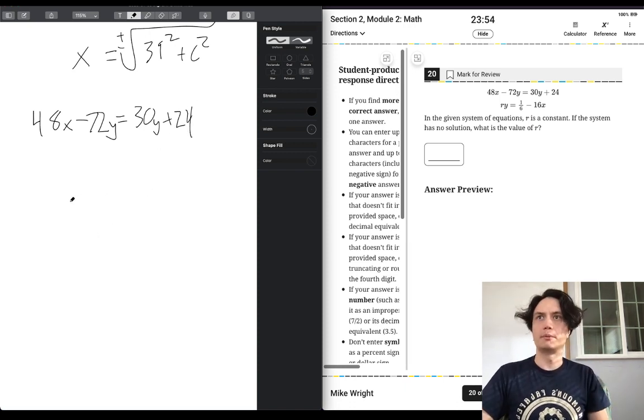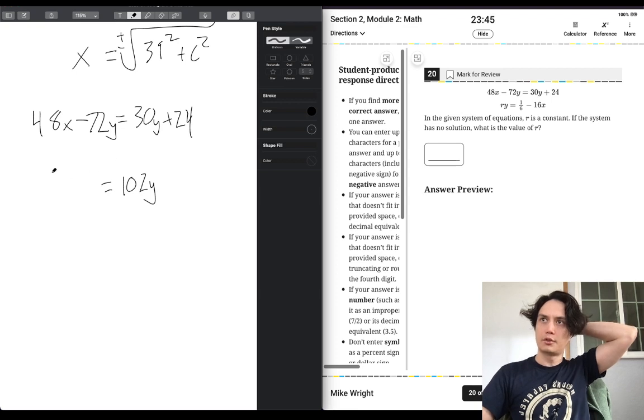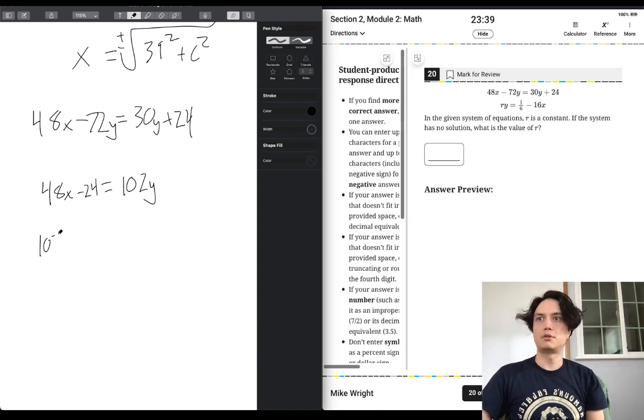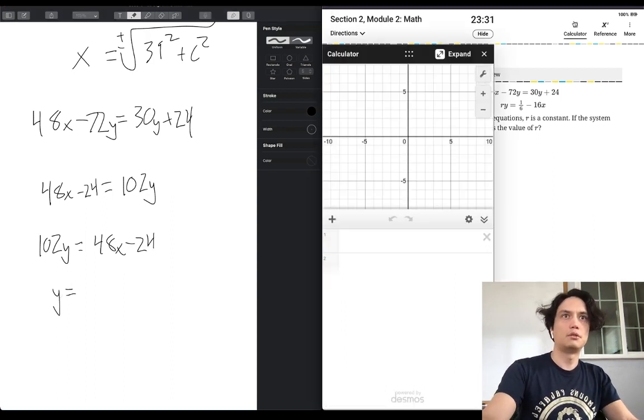Y equals mx plus b form. So remember the y's over here. So 30 plus 72 is 102y. We're going to move this over here, so it's 48x minus 24. Switch the sides. 102y equals 48x minus 24. And then we're going to divide by 102. Y equals 48 divided by 102.